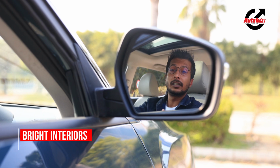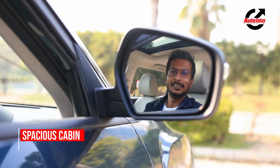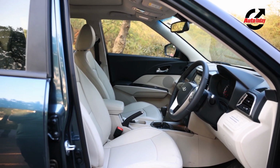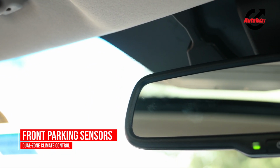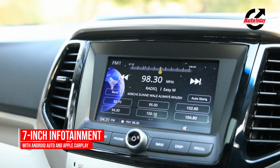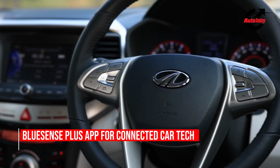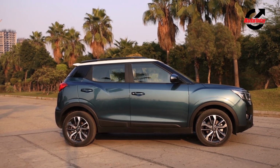And that feeling is further reinforced with the bright interiors and spacious cabin. There's also an extensive feature list to impress you even further. Front parking sensors, dual zone climate control, auto dimming rear view mirror, a sunroof, a 7-inch infotainment system with Android Auto and Apple CarPlay, and connected car tech thanks to the new BlueSense Plus app, which lets you control various car functions remotely through the convenience of your mobile phone.